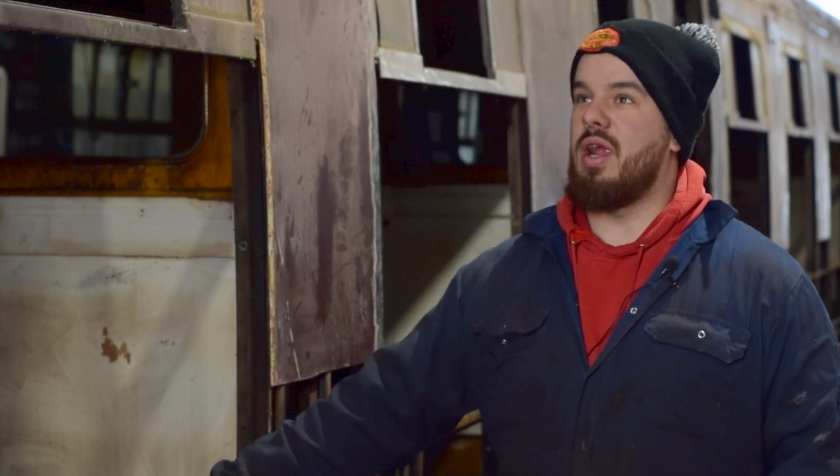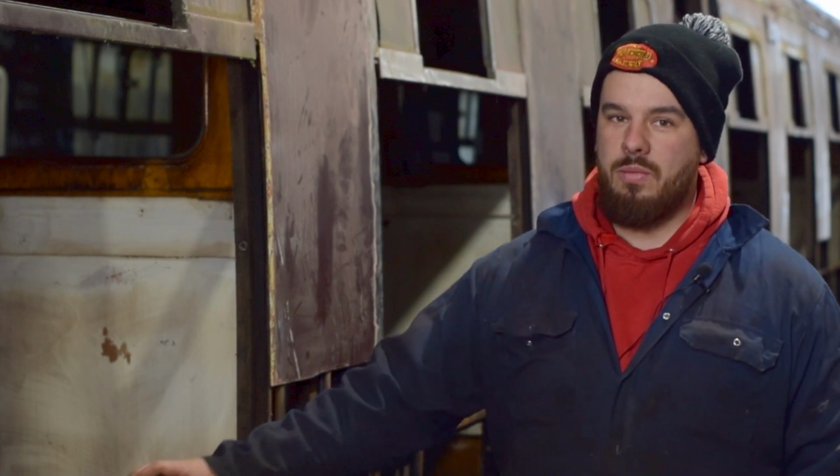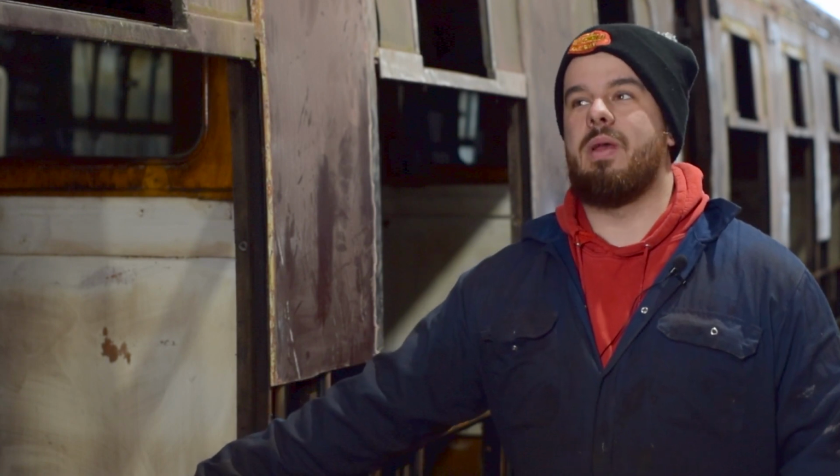So all the window frames out, chop the skin out, and all this will be replaced with all brand new material. All the window frames will be sealed back in, so fingers crossed, for the first hopefully 10 to 20 years of its life it's not going to leak. It will stop all the damp issues, it will help keep all the woodwork safe, clean, and generally hopefully keep the inside of the coach smelling pretty good as well.